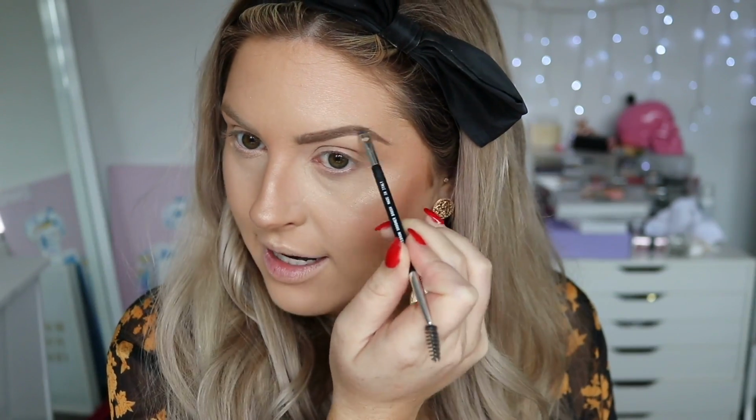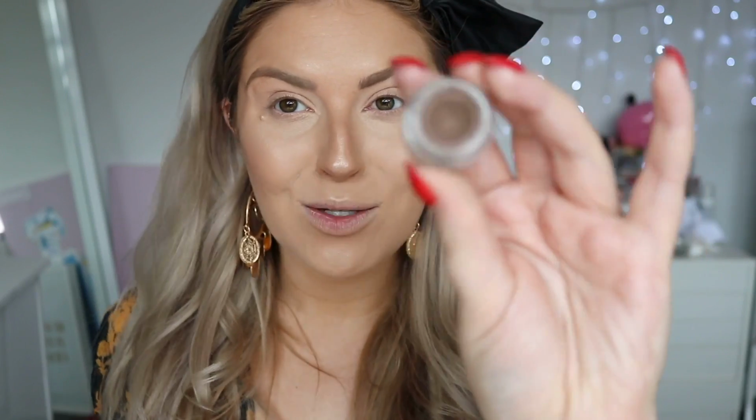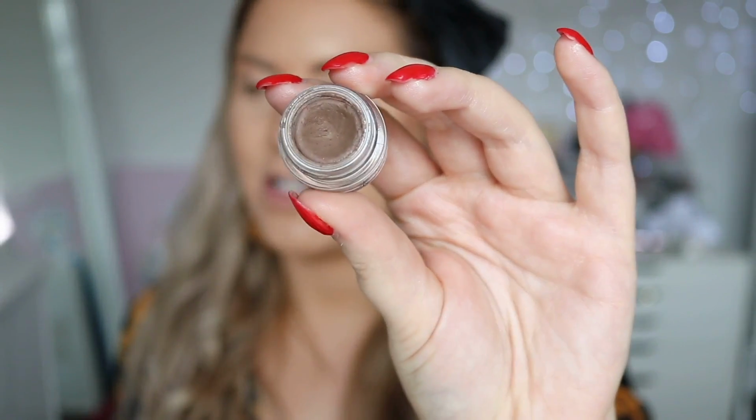Tough shit. Yeah, I just love this product. What I really love about it is it's so buildable. You can do a thin layer and have a really natural look, or you can add another layer and get those Instagram baddie eyebrows, like bold eyebrows, you know what I mean? Even if you do it later in the day and add a bit more at the end of the day just to touch up your makeup, it's so buildable. It's really good. And I've only had this one the whole time I've been using this since I went to Las Vegas.